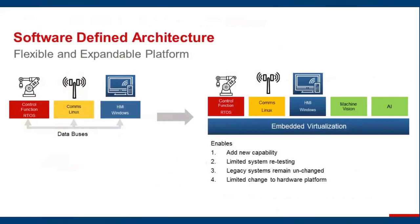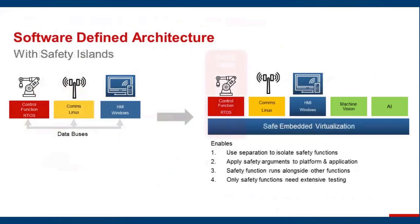Now, when we consider safety systems, we often leave them out of this consolidation story. This is due to the cost and complexity of developing functional safety systems. However, if we're going to fully realize the goal of Industry 4.0 and get insight into control of all systems, we need to bring them into the picture. We can make use of modern processor architectures to separate our functional safety applications from the rest of the system and create what is in effect a safety island.